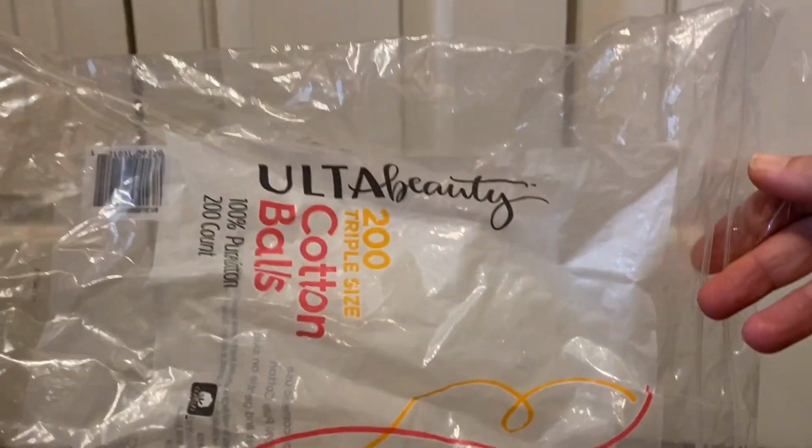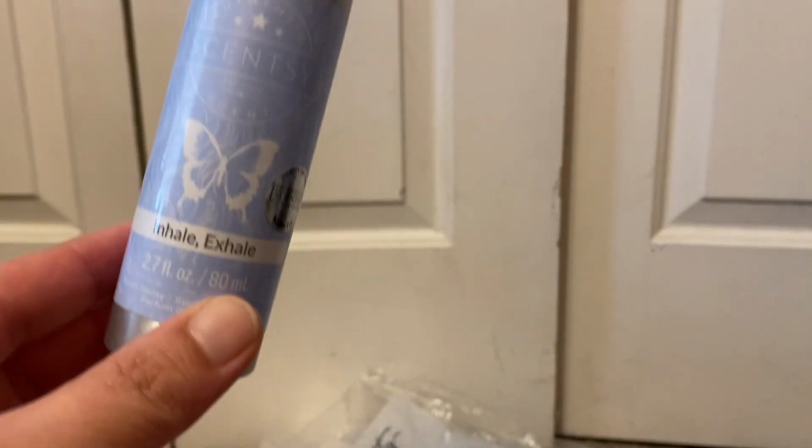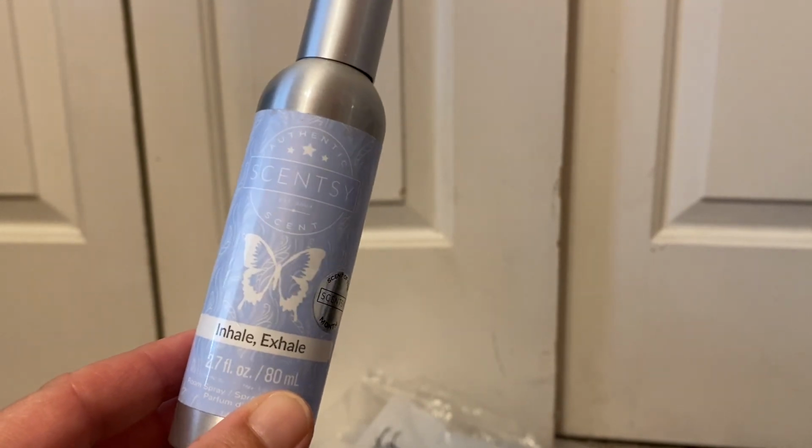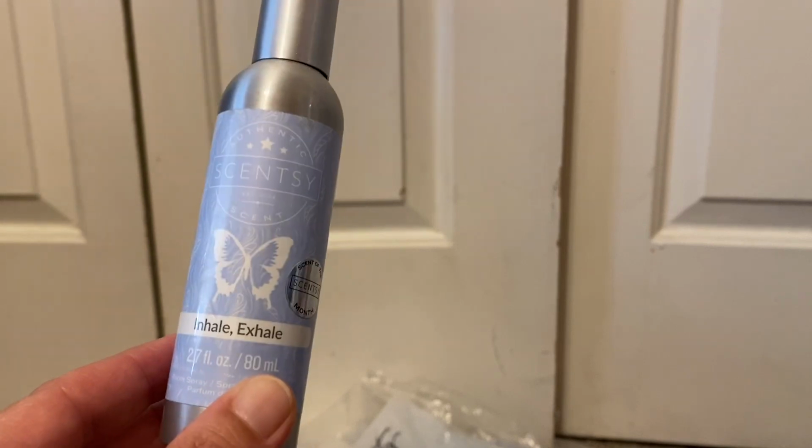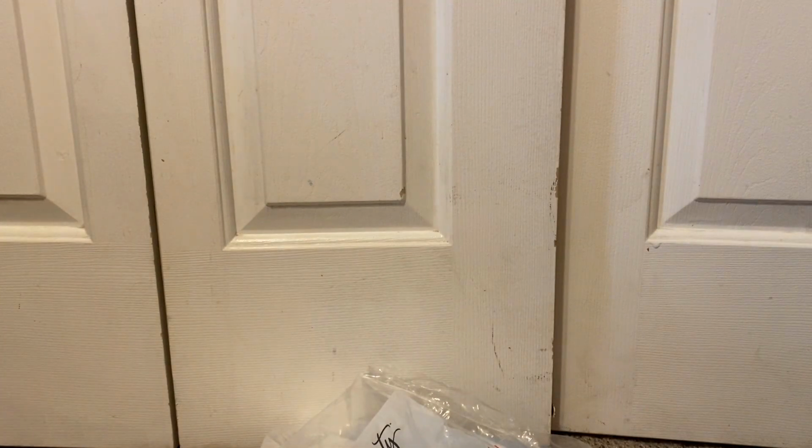I just didn't bring the thing in. Went through another 200 count Ulta Beauty cotton balls. And now we're on to a bunch of wax. Oh, another non-wax item. Inhale, exhale. This is a room spray. This was about halfway done already when I dug it out of my stash, and it's gone now. It's not one that I was crazy about. I don't have the notes on it, but it's gone.